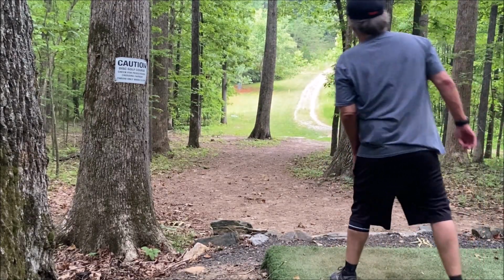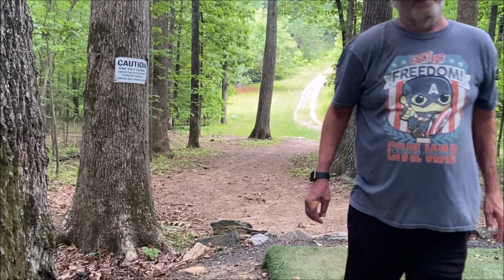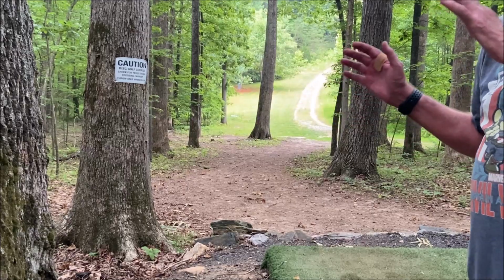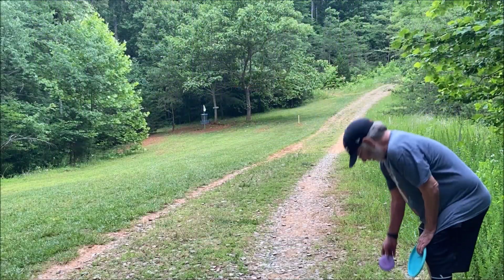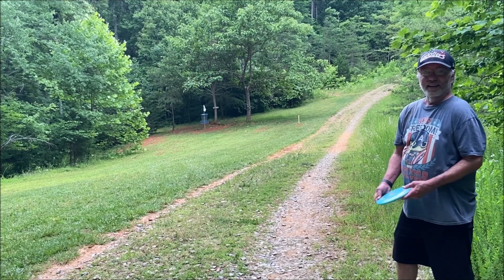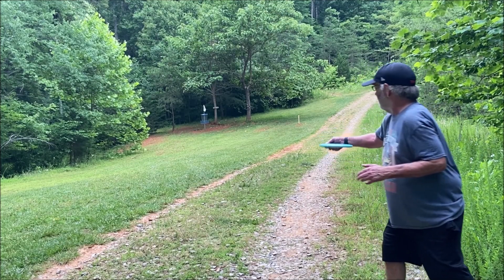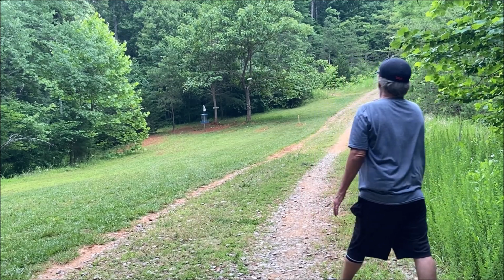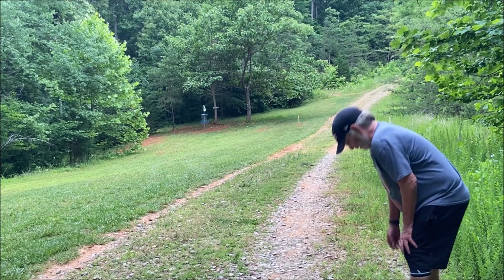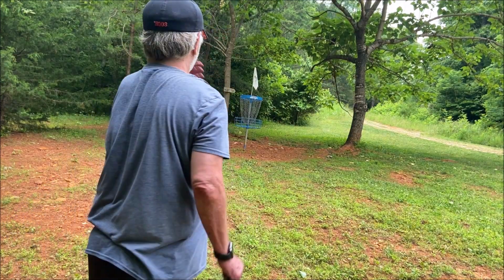Out of it. Barely in bounds. Barely in bounds, between the access road and that tree line, but it's still in bounds barely. It's in bounds, but on these rocks, not real good footing. Just gotta try to get it up and down. Oh no. A lot shorter than I wanted to throw that. Definitely longer than I wanted.